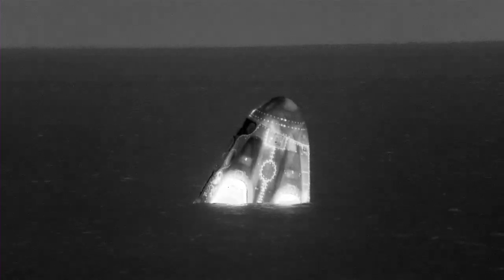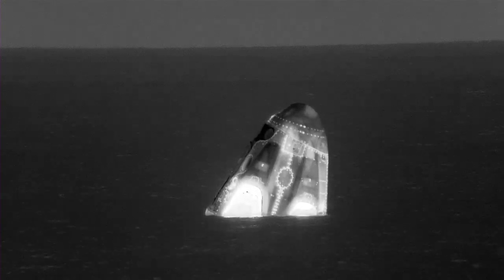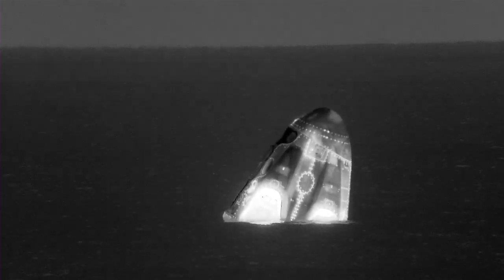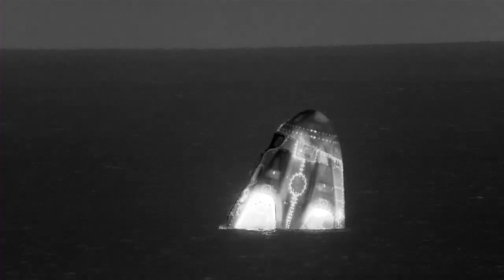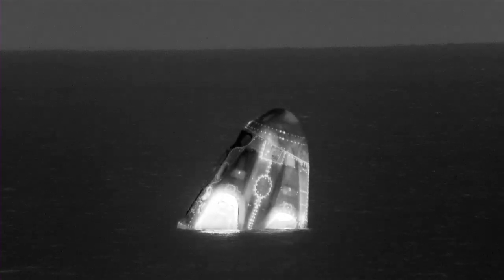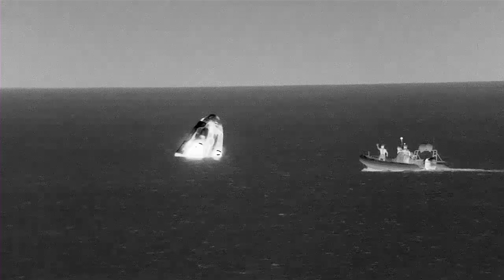Arrived in about a minute. All right, those fast boats have gotten the go to move toward the vehicle. Yeah, so we're now excitedly awaiting the recovery of our Dragon spacecraft with NASA astronauts Raja, Tom, Kayla, and Matthias inside. Dragon has already autonomously completed several steps to safe itself following splashdown. As you can see there, it is patiently waiting in the water for that recovery team.